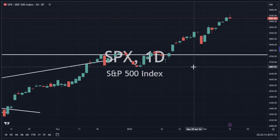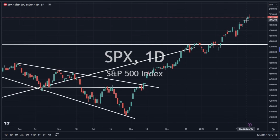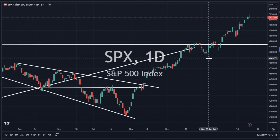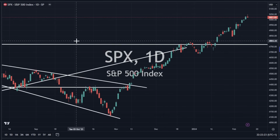S&P 500, it is slightly lower, but again, the momentum is still to the upside. It's not a reversal candlestick yet, and we are looking for a potential reversal candlestick if we're going to get one.